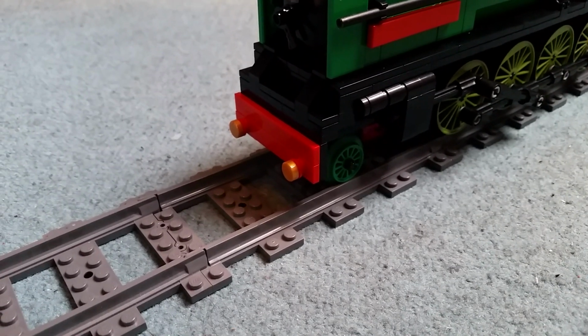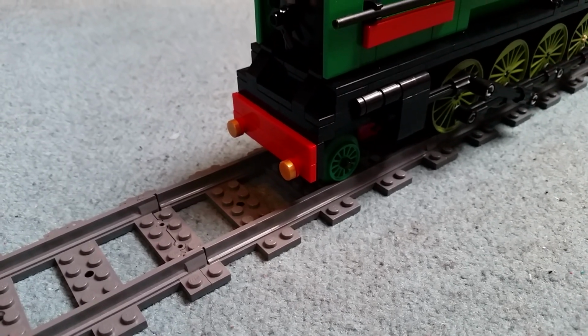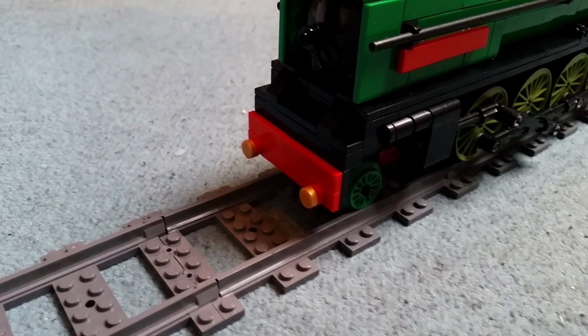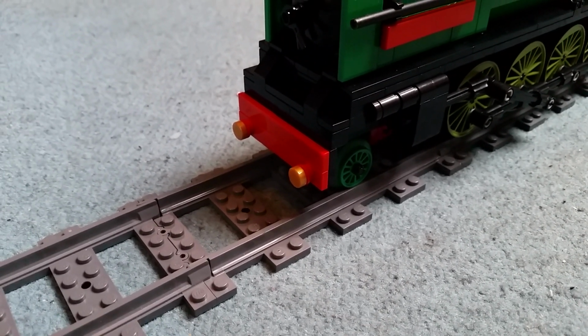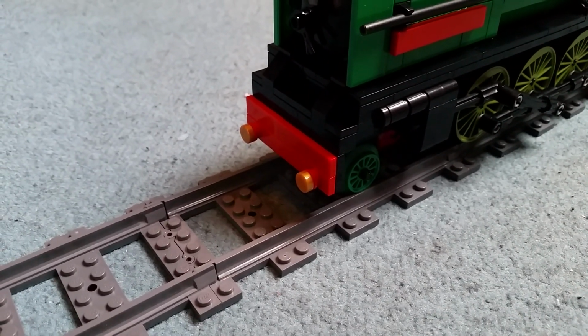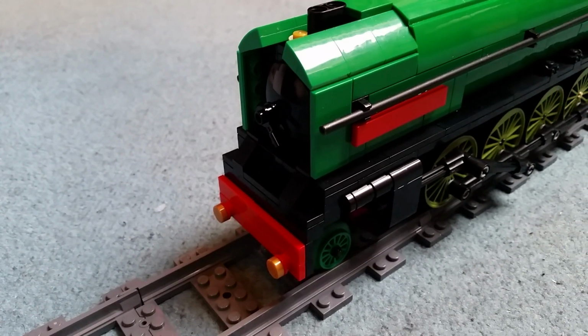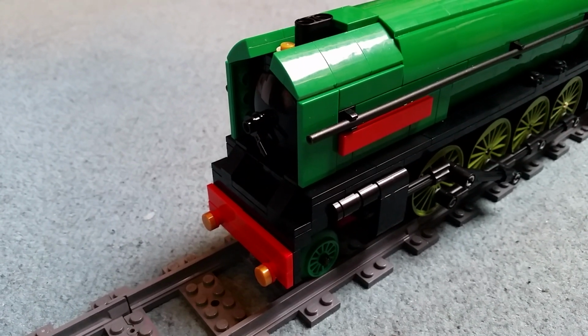So this does, my Tornado does, Flying Scotsman does, and my Coronation class has golden buffers. So yeah, it's a bit of a weird group, and they are some of my better builds, and it's more so because I haven't been able to find some of the 1x1 golden tiles to act as buffers. So, oh well.